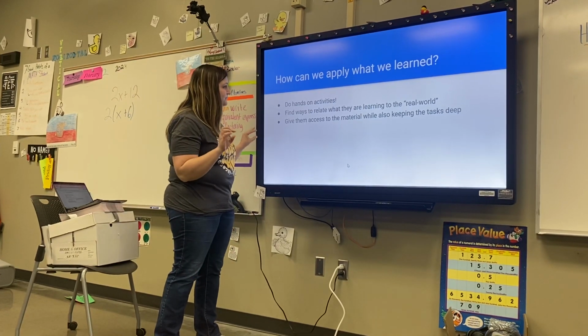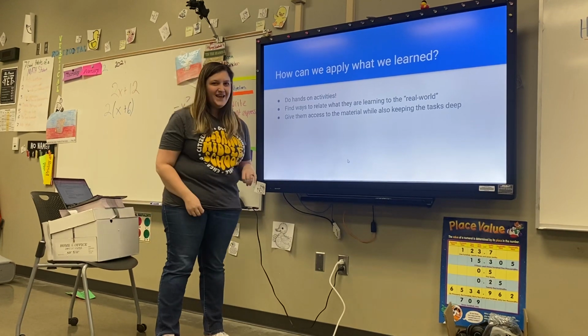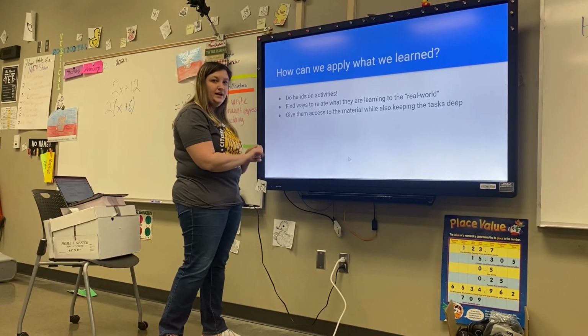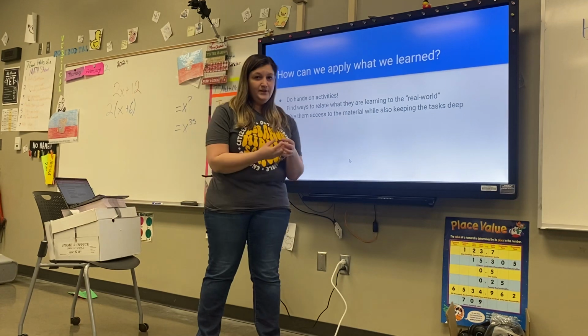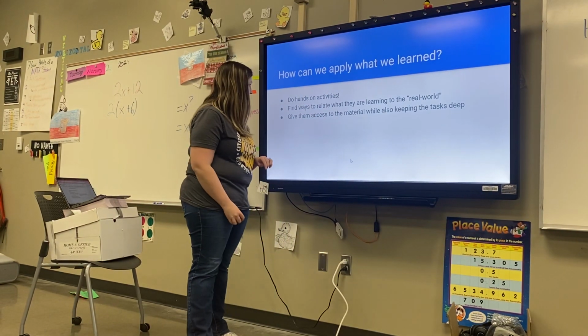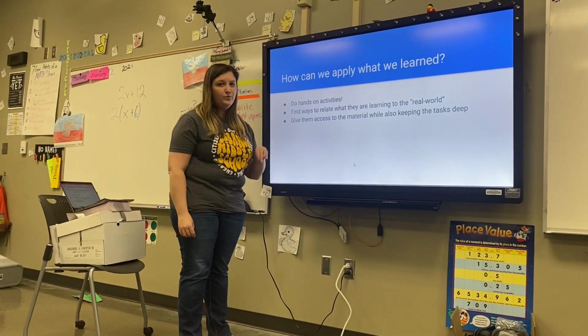Okay, so how can we apply what we've learned? Got 3 things. 1, do some hands-on activities. It can be a task, like giving them a puzzle, like what I showed you. It could be doing some very simple labs. Like one of them, when science was, they had a syringe and a marshmallow, and they were learning about pressure that way. Okay, another one is finding ways to relate what they're learning to the real world.